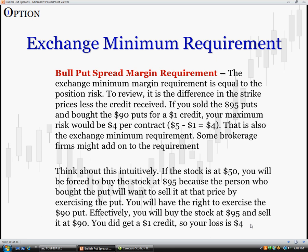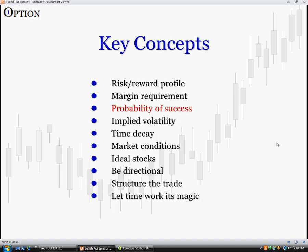It's very important when you go into these spreads to really have a clear understanding of what your risk is and what your margin requirement is. For those of you who already know it, I'm sorry to belabor the point. I just want to make this crystal clear.